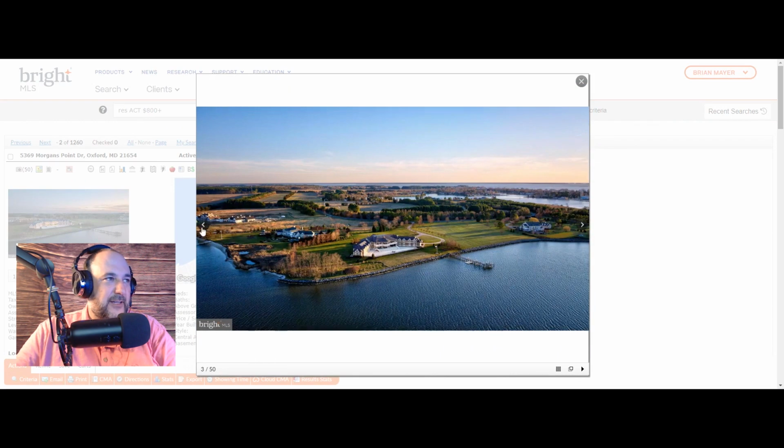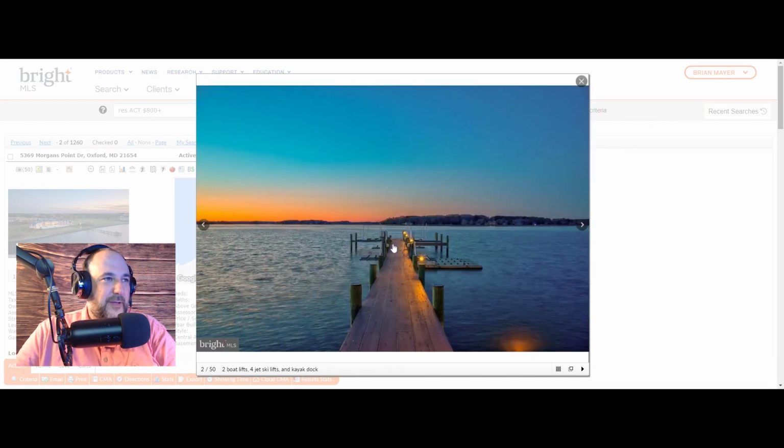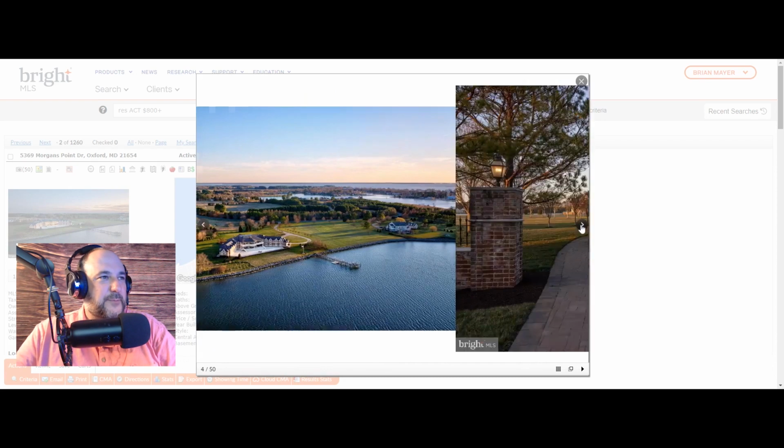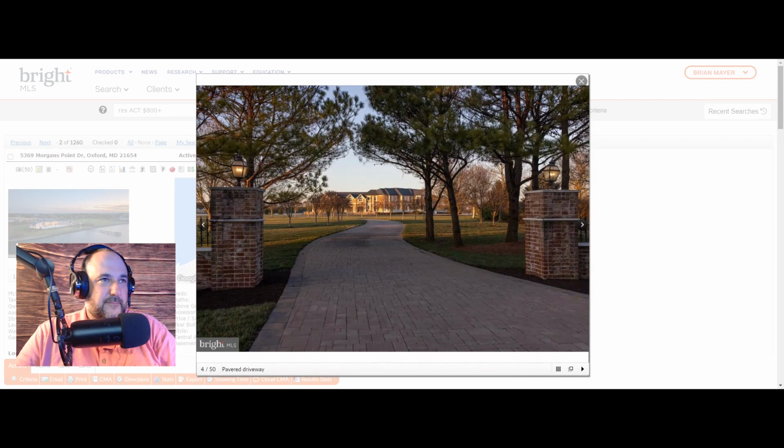Something that's kind of different on the Eastern Shore: when they do the piers, all the boards go this way versus horizontally. It's kind of different. I got a listing over there, and I noticed all the piers are like that. I don't know what that is, but would you guys pay $20 million for this?